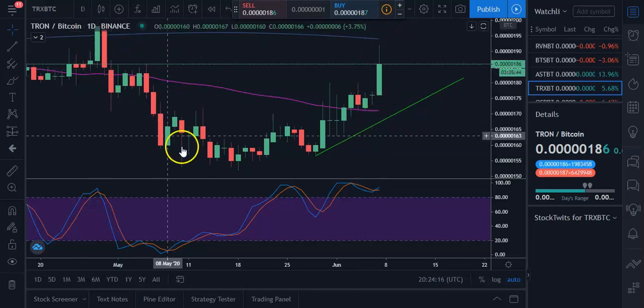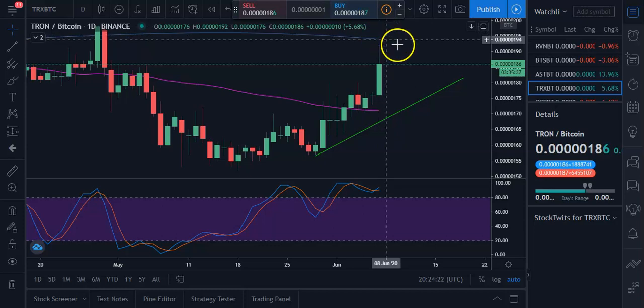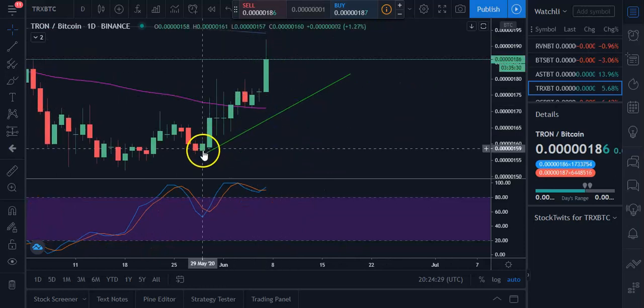Sometimes you get a cup and handle, so you get the nice little cup. It comes up here, but it doesn't come up to the top there, and then it gives you a nice handle, and then it breaks out from there. So we'll see how Tron does, but Tron's been doing good since this bottom here.